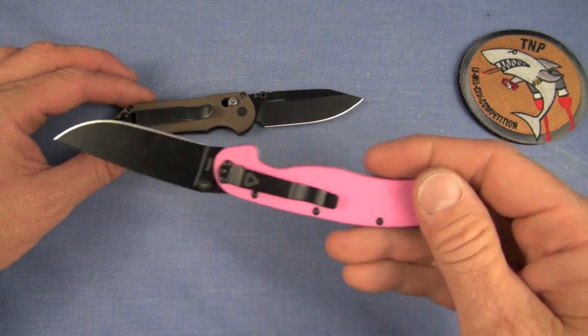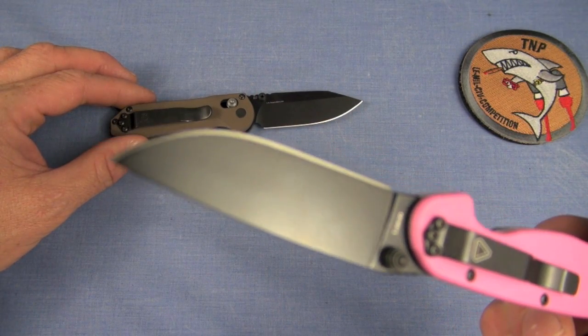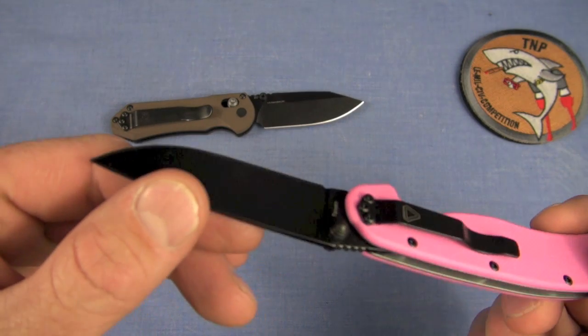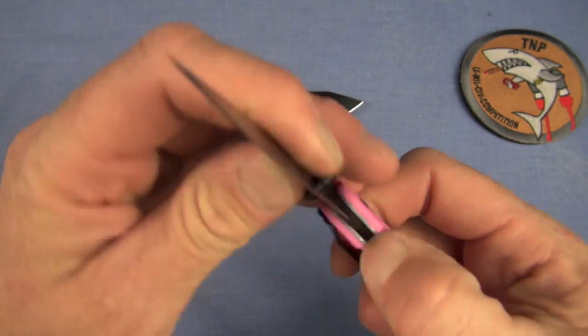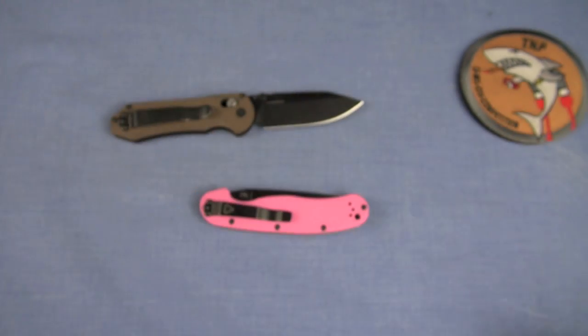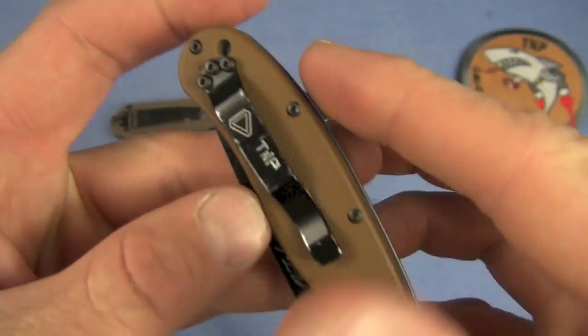Ergonomics will visit the clip design. I still have this run tip down for the misses, because I think she's going to put this in her purse. That's why. And honestly, the Rats carry deeper if you run them tip down. This one here, I have tip up. Hey, I engraved that clip. That's cool. TMP, I forgot I did that.